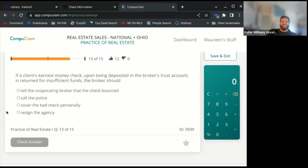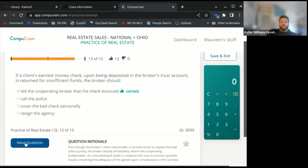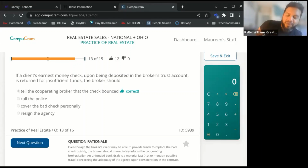All right. Okay. So you're all wrong. It's D, resign the agency. They should quit. No, I'm just kidding. It's A, correct. So tell the cooperating broker. So you want to make sure that any information is passed along to the other side.